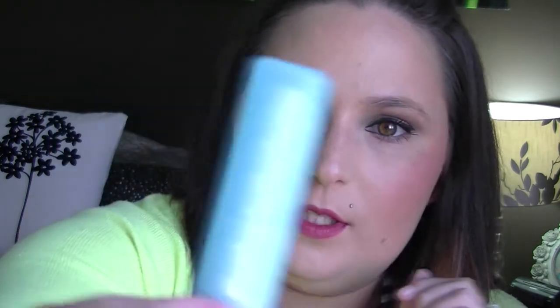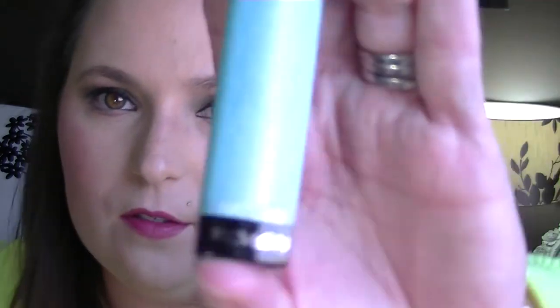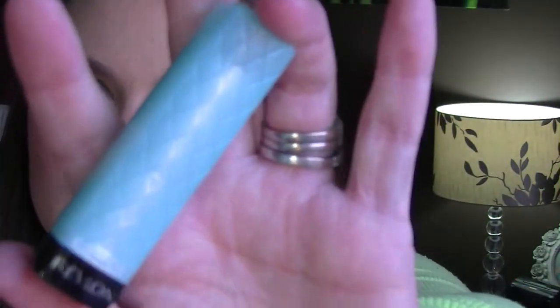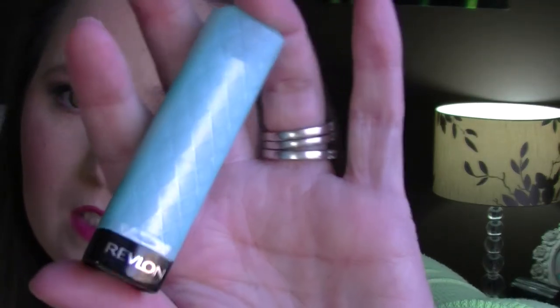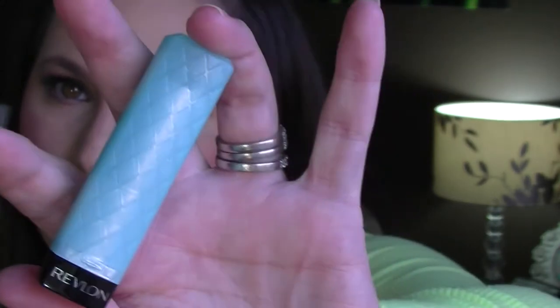Now, the next one I picked up, this is a Revlon lip butter, and this is in Invite Only. Now, this is a new limited edition one out at the moment. How adorable is the packaging? I have heaps of the Revlon lip butters. This particular one just doesn't have any payoff, so it does not look blue. So don't worry about that. Packaging is beautiful. It is clear, it just has heaps of sparkle. So it's just a beautiful lip balm just to carry around with you.